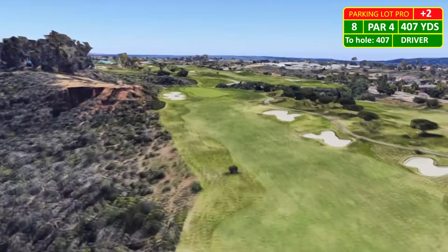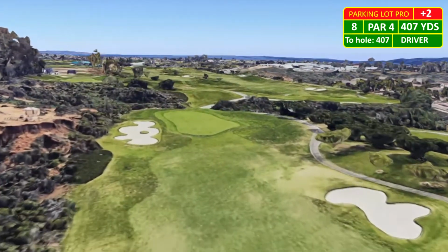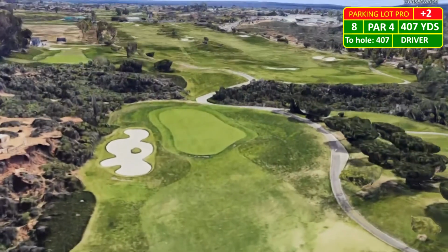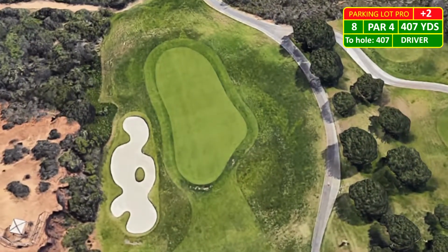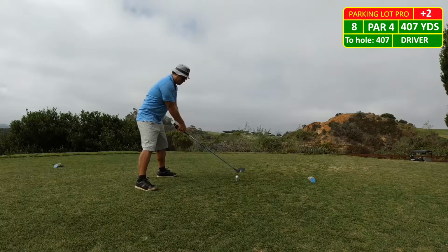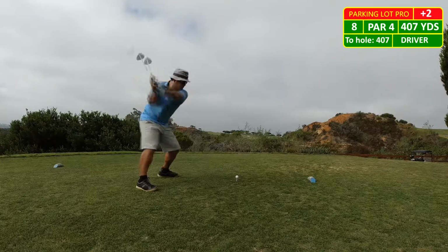Number 8, so 407-yard par 4. This one is a severe dog left. It's a handicap 3. The last hole was a handicap 1 hole, so this one is tough.